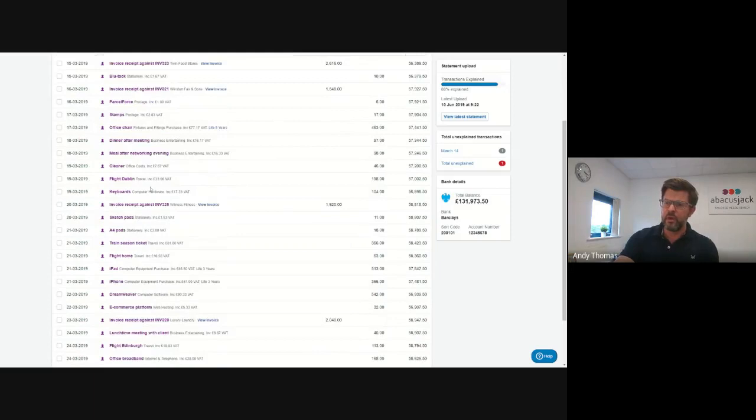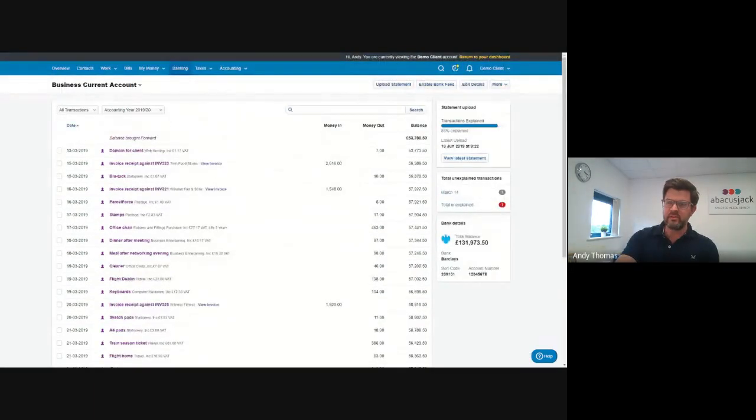And as I said before, you can have as many bank accounts as you need. A lot of us now deal with multi-currency accounts, and we've got suppliers that are not necessarily based in the UK, so we have to have that facility. FreeAgent's very configurable in that sense.